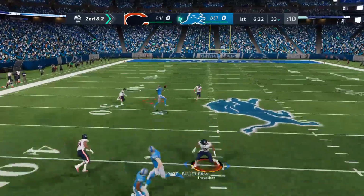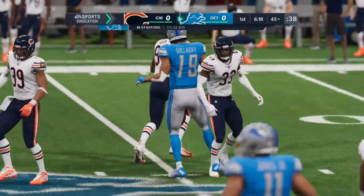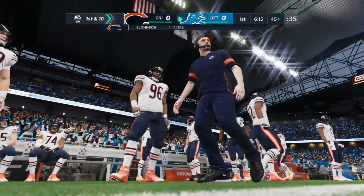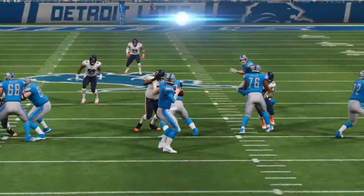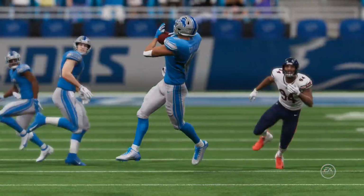On second and a couple. Stafford. That'll be taken in there by Kenny Galladay. And out across midfield down to the 45. 22 yards there, a first down. Terrific catch and a big chunk of yardage gained by Kenny Galladay, and that's exactly what he does. That's why he's so dangerous downfield.